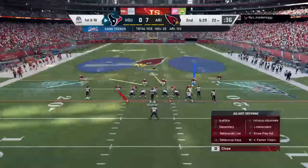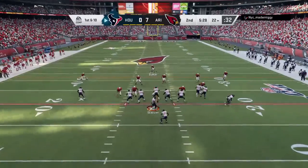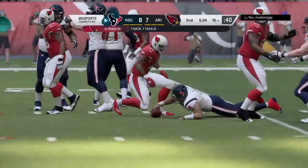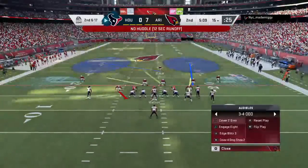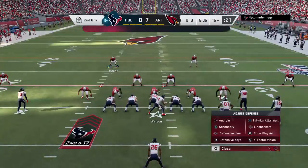The Texans offense ready to go here for their next drive. They had the interception last time. It led to the opening touchdown. So now 7-0 to score. Nowhere to escape, and he goes down. Hassan Reddick just would not be denied. That's a loss of 7.